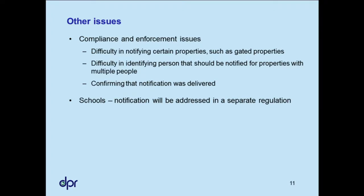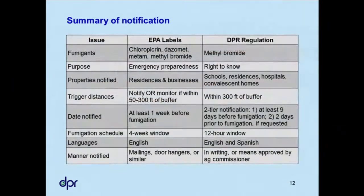Schools are a special case, and they will be addressed in a separate regulation specifically for schools. Next. To summarize then, the current requirements, there are both label requirements as well as requirements under DPR's regulations. Under the labels, the fumigants include chloropicrin, Dazomet and Metam that generate the MITC as well as methyl bromide. DPR's regulations include only methyl bromide. And so Telone and other 1,3-D products are currently excluded from notification under both the labels and the regulations.